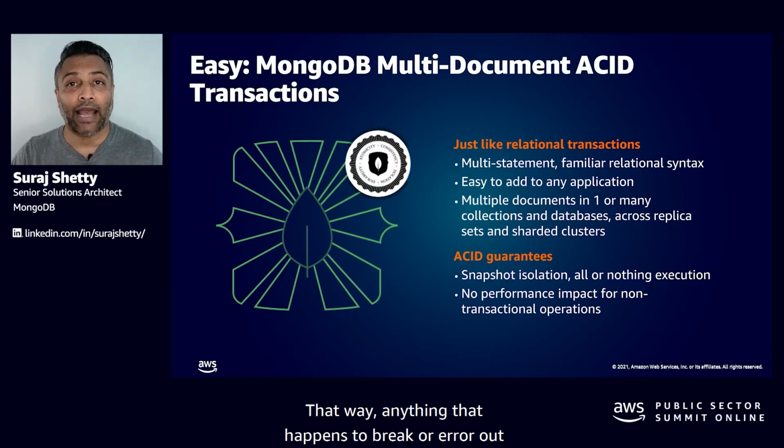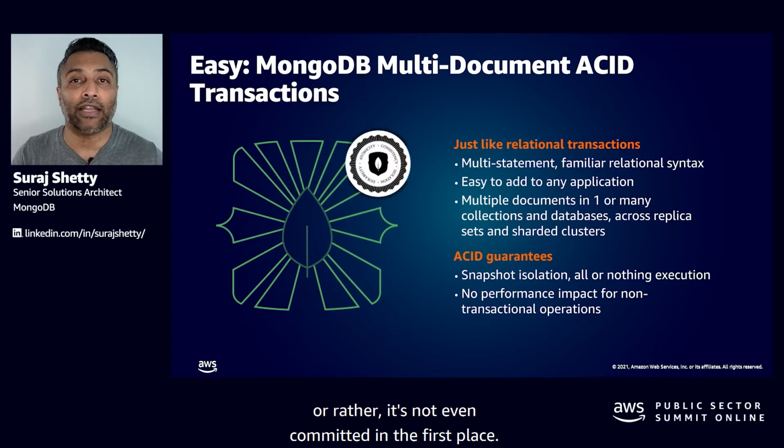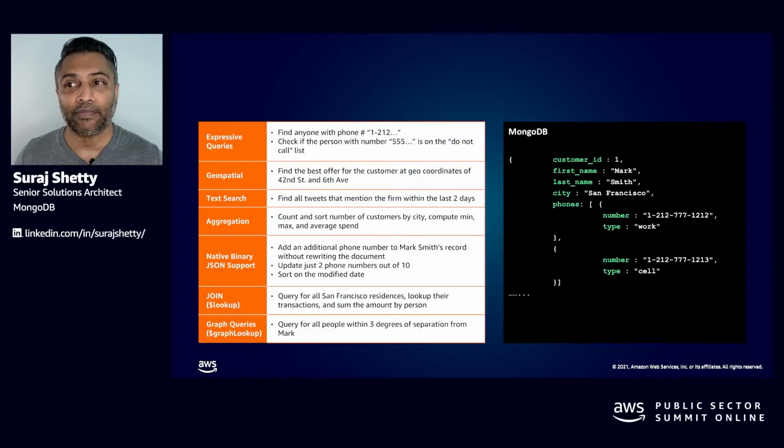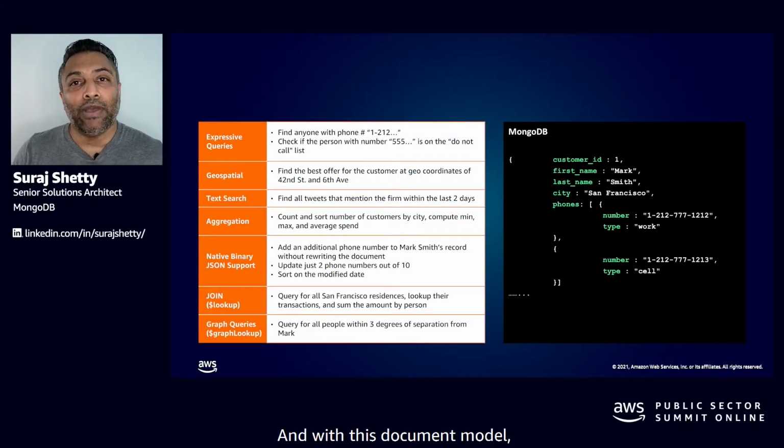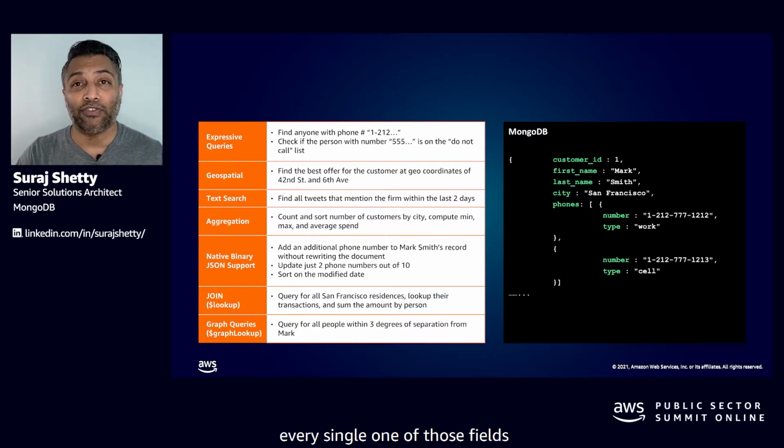That way, anything that happens to break or errors out during the transaction can easily be rolled back, or rather, it's not even committed in the first place. And with this document model, you still have complete versatility. So even though I have a complex JSON where I have nested objects inside of them, every single one of those fields is still indexable and searchable.